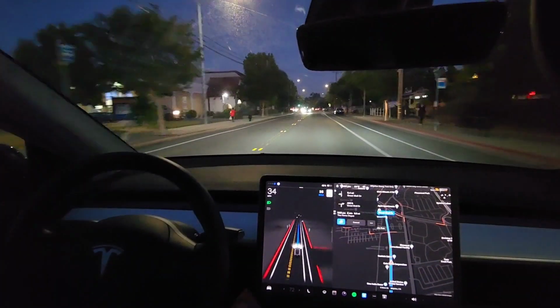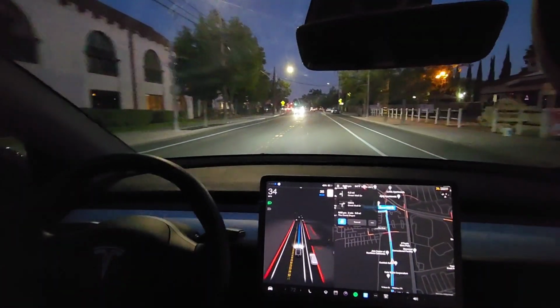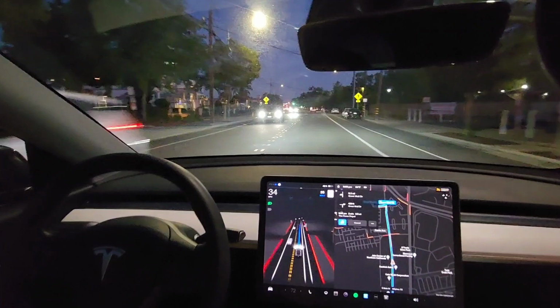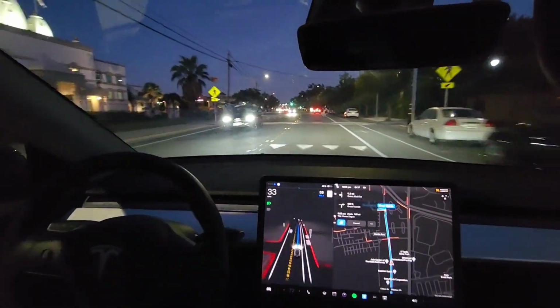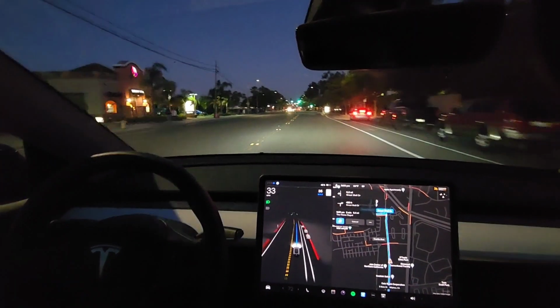But in terms of the cyclists, they'd probably be like, yeah, that's really nice. Moved out of the way. Okay, almost there.